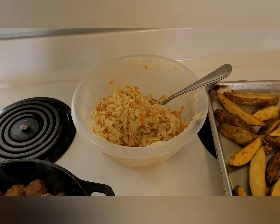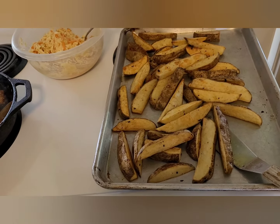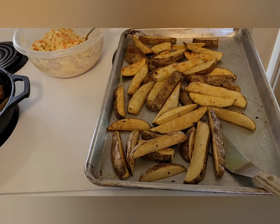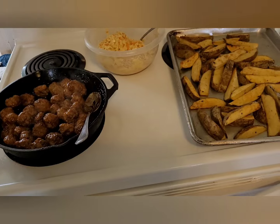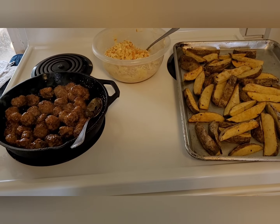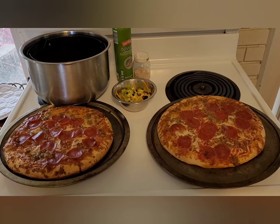With that, I did some coleslaw and some oven potato wedges. And this was the thing that took the longest. But it was one of those where I got those going and then could make everything else while they were cooking. So, yeah, quick and easy Thursday night. We'll see you tomorrow.